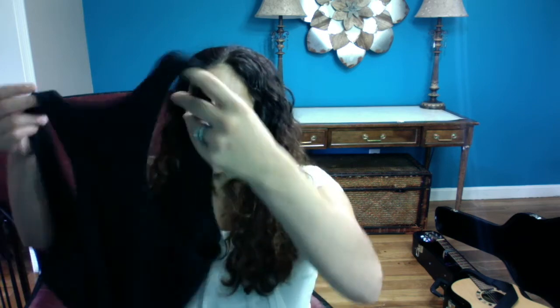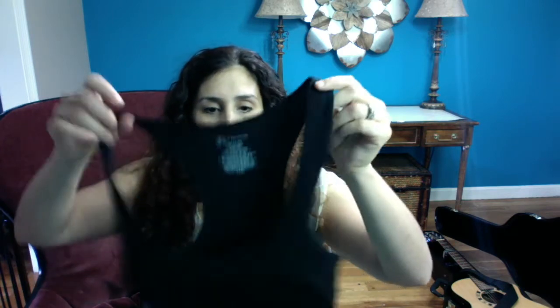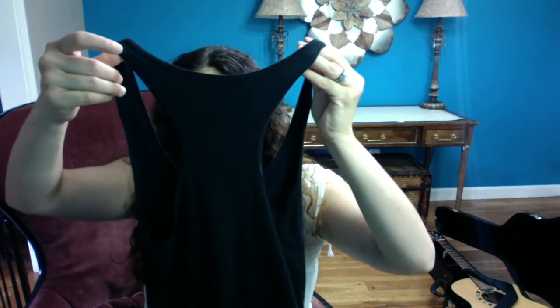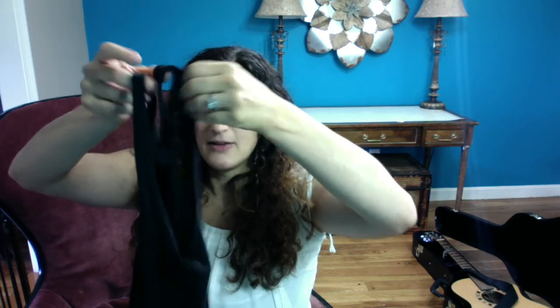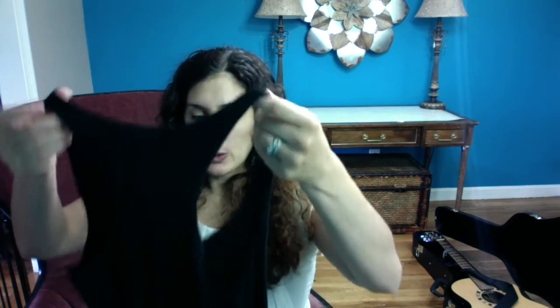But I have to tell you that I've gone through a lot of tank tops in my day, and I really love these tank tops. It has the racer tee back. The cut is very flattering, and I was able to wear these during my whole pregnancy, before and after. So this is something that you'll be able to use before, during, and after your pregnancy.